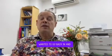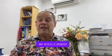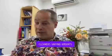The next point is what we referred to earlier, that the tenant wanted to go back in and to make good any omissions. Well, a tenant has no automatic right of re-entry to carry out repairs or indeed cleaning following the end of the tenancy. Any access is granted solely at the discretion of the landlord. As we all know and probably have experience of this, the standard of professional cleaners varies enormously.